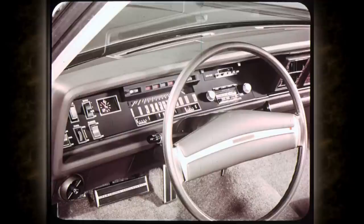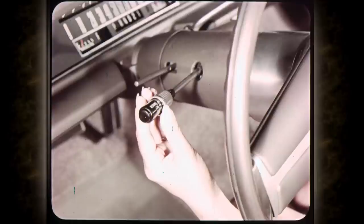The instrument panel gives the Chrysler driver maximum convenience with all controls and gauges where they are easiest to see and use. Signal a turn by pushing all the way up or down. Signal a quick lane change with slight pressure on the lever. Release the pressure and it snaps back into neutral.